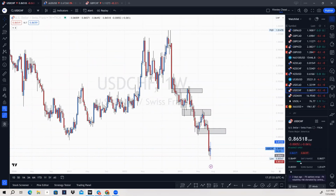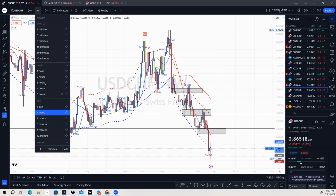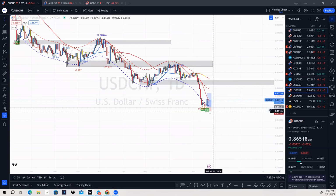Let's take a look at USD CHF real quick. Again, if we look at the weekly time frame, turn on the indicator, we have a cheat code buy signal. I do expect some more up movement to hit this area here, and then we'll see how price reacts if it wants to continue up or if we have some more down movement on USD CHF. That was a great trade that we had last week. Let's go back to the daily. I do expect some more up movement with that pair. Again, we have a cheat code buy signal and divergence happening on USD CHF. So we can expect a slight pullback before we go higher.